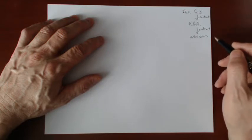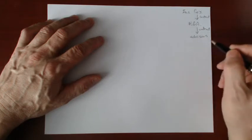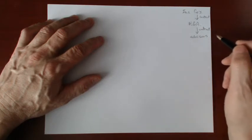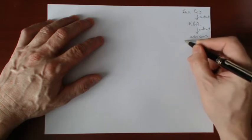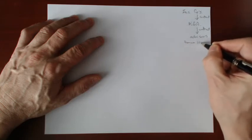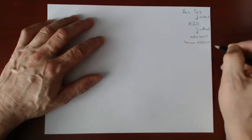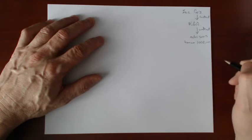So what is that actual amount of money? Well, let's just use a typical example. Say a term 20 policy for a mid-30s couple covering a $500,000 mortgage. Let's just say that the premium annually was $1,000. Well, that $1,000 premium would then generate commissions, and the commissions would be paid, as I say, from the insurance company to the MGA and then to the advisor.